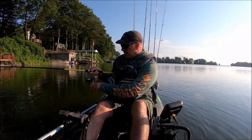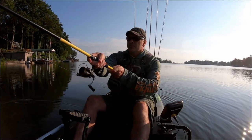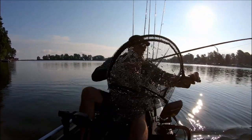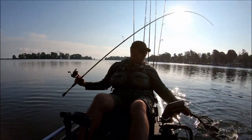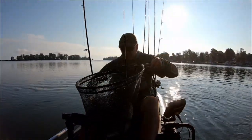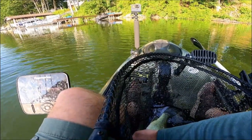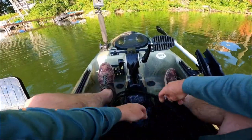What is it? Well, it's a bass. But so far, this is probably going to be the best bass of the day. We caught him in about, I don't know, 8 feet of water, maybe, out in the open and some grass. There we go. Finally, something a little bit more decent than what I've been catching. Still not a monster, but he is definitely the big one of the day.